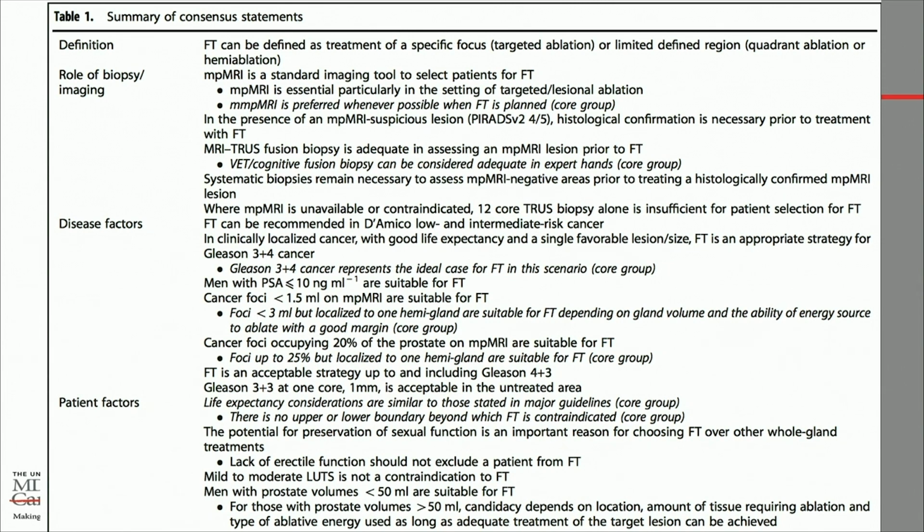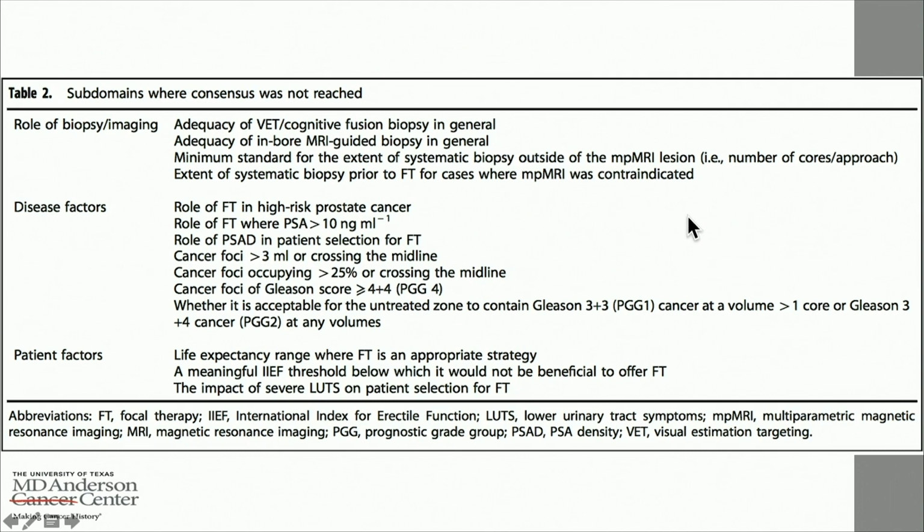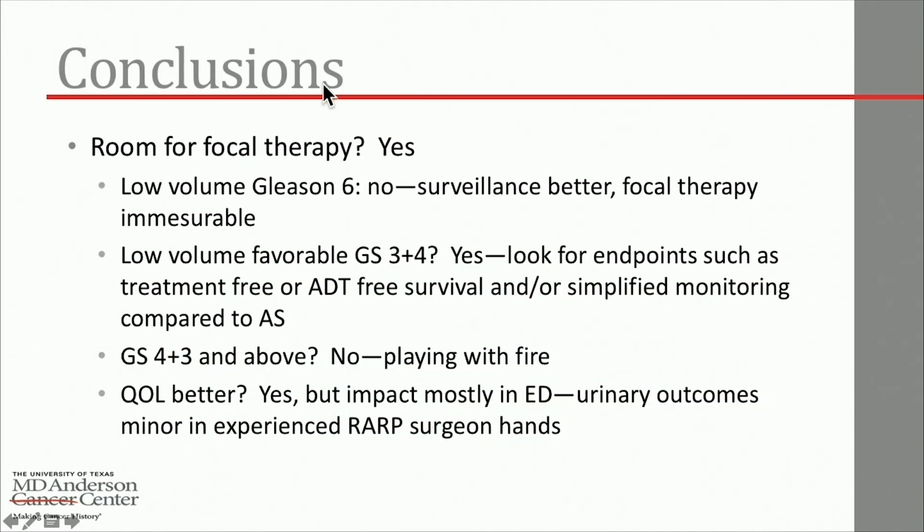So these are the things they agreed upon. It's mostly what we mentioned about 3+4 type disease, PSA under 10, almost like treating any other treatment candidate. But then there's a big table on what they don't agree on, and that needs to be worked out as well. So conclusions: room for focal therapy, yes. Gleason 6, good luck proving anything. I would probably stick with surveillance for now, but that's just me. And maybe a high volume Gleason 6, you could draw some distinctions there.